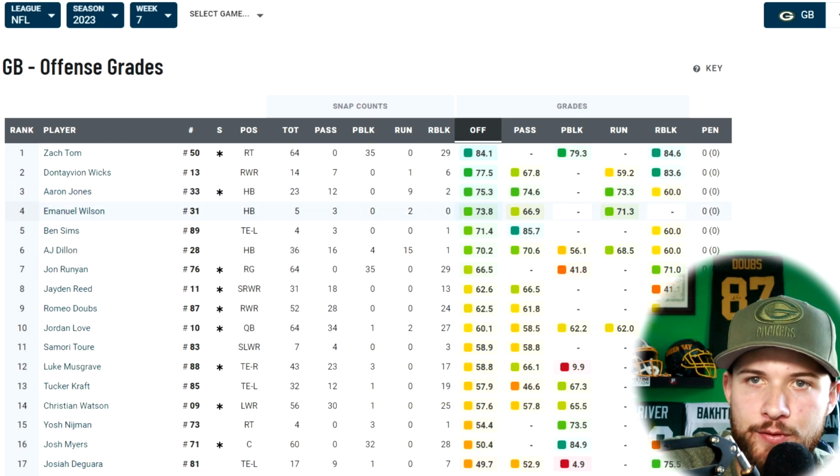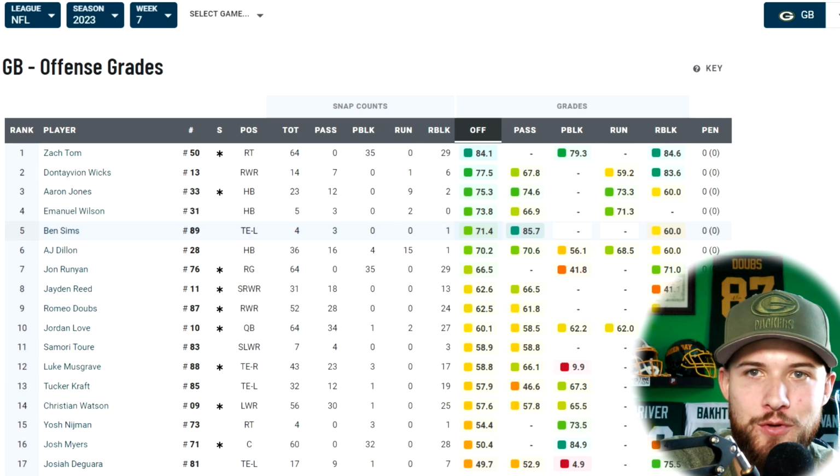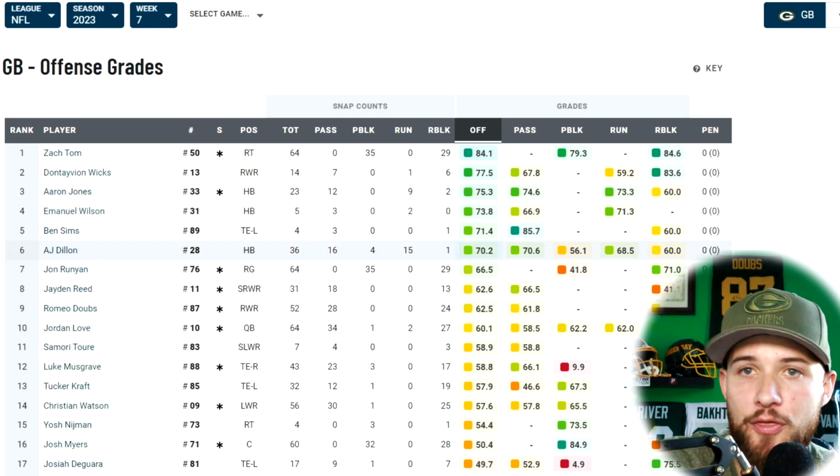Emmanuel Wilson had 5 snaps, a 73.8. Ben Sims had 4 snaps. He had that crucial 4th down catch. He had a 71.4. A.J. Dillon had 36 snaps compared to Aaron Jones' 23. He had a 70.2.